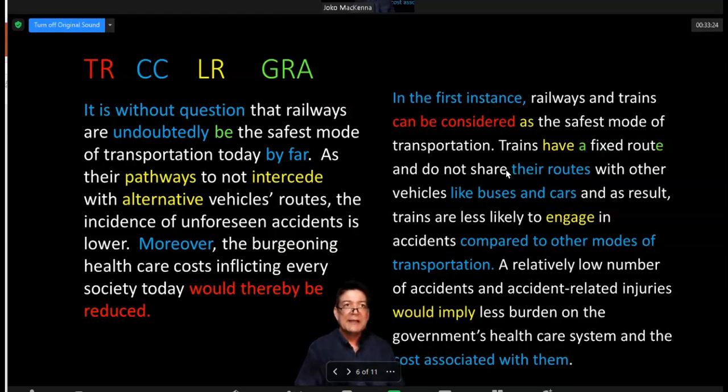And, okay, facts can't imply other facts. Facts have causal relations to one another. Okay, causal. Am I saying that right? Yeah. One causes the other. Lower accidents cause less burden on the government's healthcare system. So it doesn't imply it. So this paragraph is very flawed. But you got the right idea, just the wrong words. And the costs associated with them. Well, what other type of burden are there? That is the burden, costs.